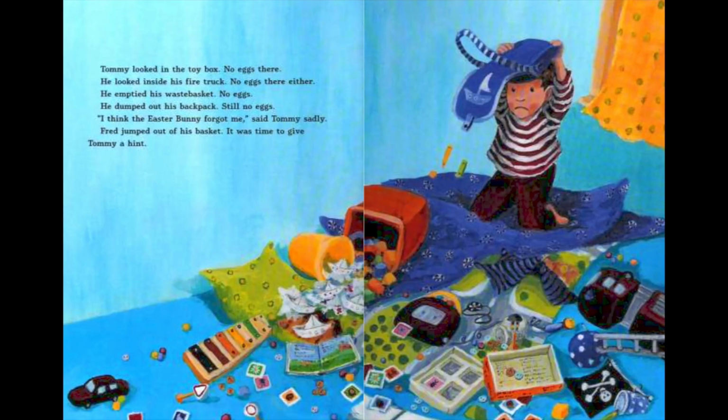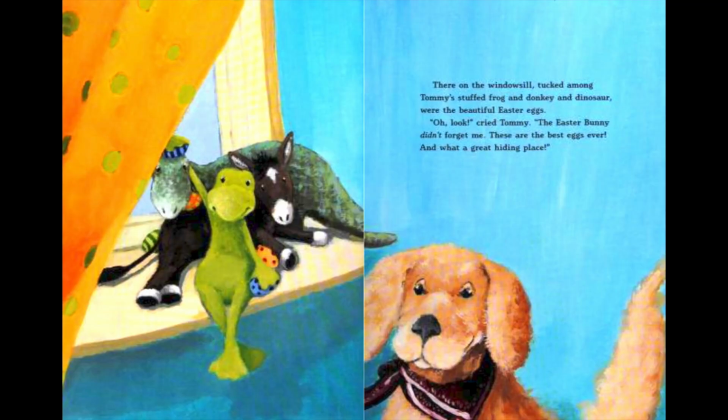Fred jumped out of his basket. It was time to give Tommy a hint. There on the windowsill, tucked among Tommy's stuffed frog, donkey, and dinosaur, were the beautiful Easter eggs. Oh, look, cried Tommy. The Easter Bunny didn't forget me. These are the best eggs ever, and what a great hiding place.